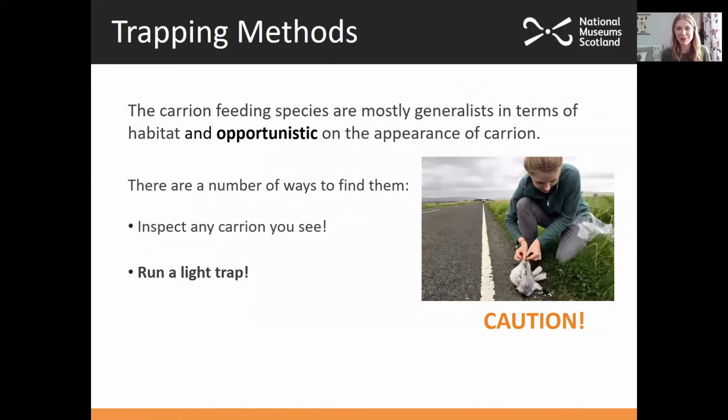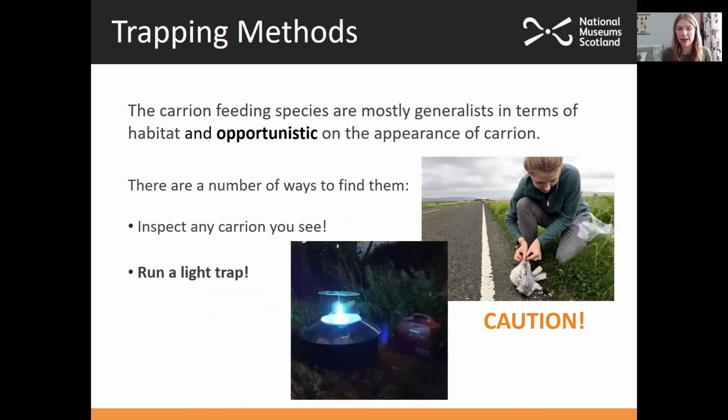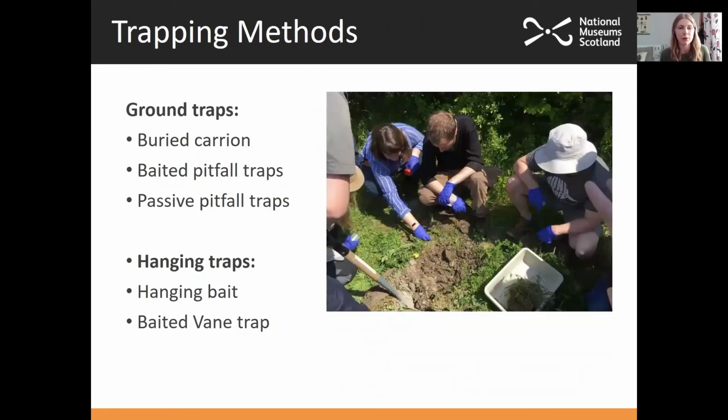The easiest thing, if you don't want to get too messy and you don't really want to put any dead things out or rotting meat, is run a light trap. So many of our species in the UK are attracted to light. So here you go, here's a little summary for those that are attracted to light. It's a really easy way to record these beetles. So you can moth trap, or you can do some of the carrion trapping.